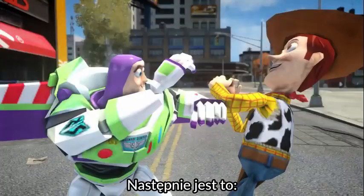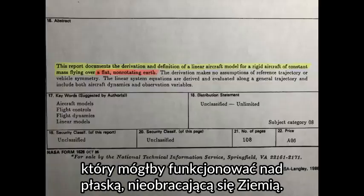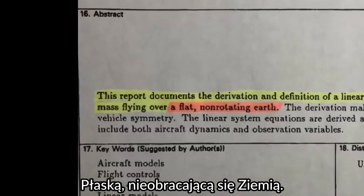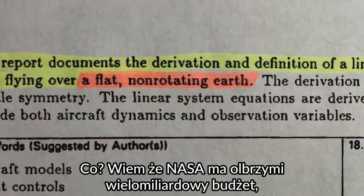And then there is this. Official NASA research into the dynamics of an aircraft that would function over a flat and non-rotating Earth. A flat and non-rotating Earth.